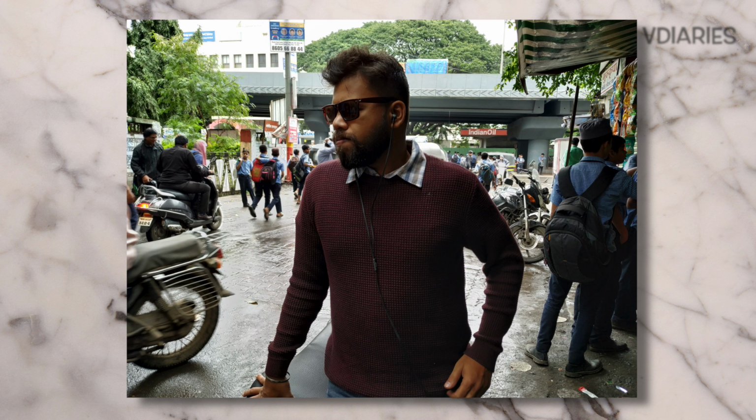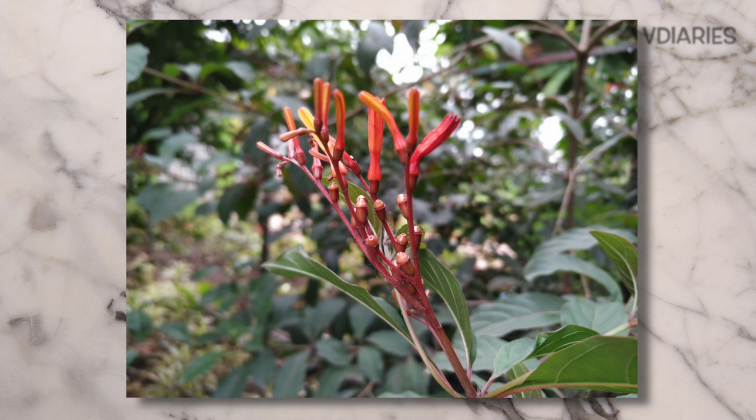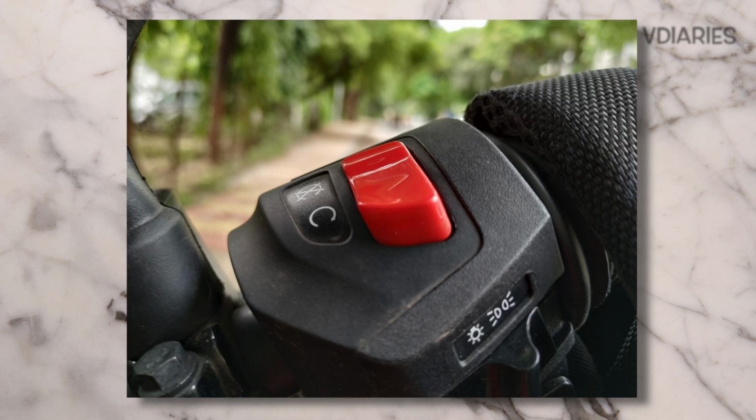And coming to shooting humans, you'll probably end up using the portrait mode, which gives you some crisp photos. The differentiation between the foreground and background subject is perfect, and it's not only the case with humans but non-human objects as well. Even without the portrait mode, the close-up and micro shots are crisp, and the natural bokeh you get is due to its wider f1.75 aperture.